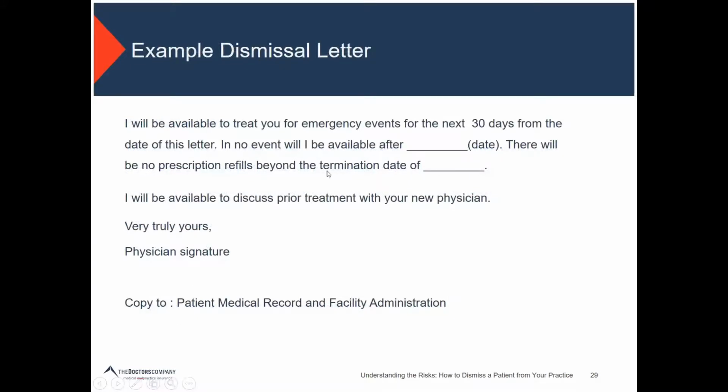And I think it's important to make a reference in the dismissal letter how they are able to get a copy of their chart. Enclosed, please find a HIPAA compliant patient authorization. Please sign and return this once you determine who your new provider is. Also, please be advised that we will be happy to confer with your new physician to help ensure smooth transition of care. And that looks very good. Nobody can criticize you for doing that.